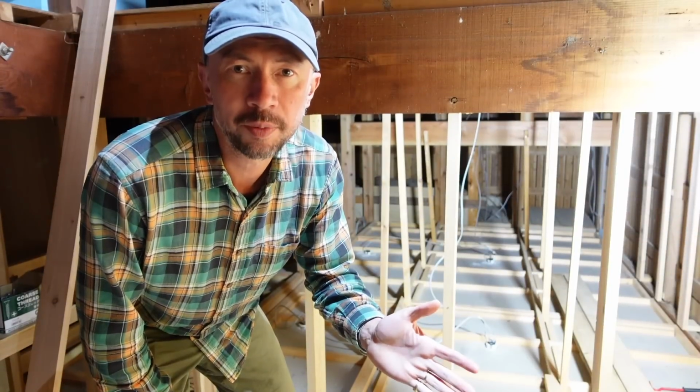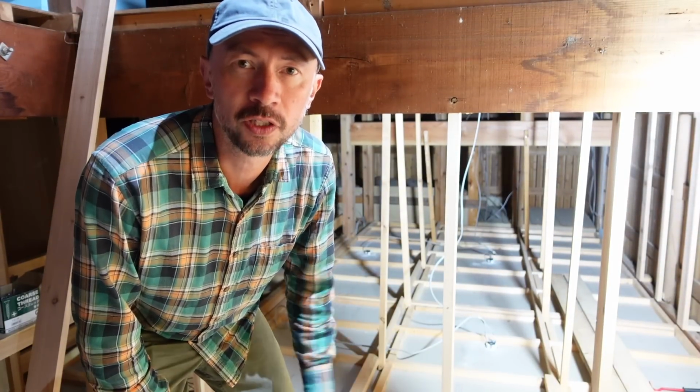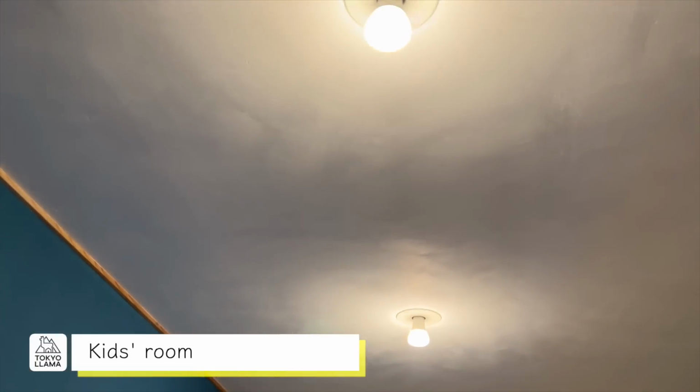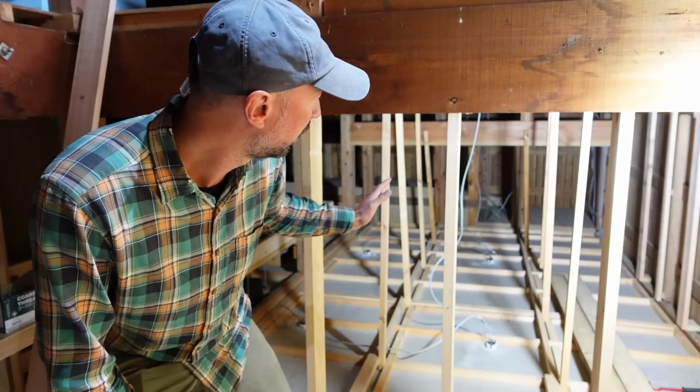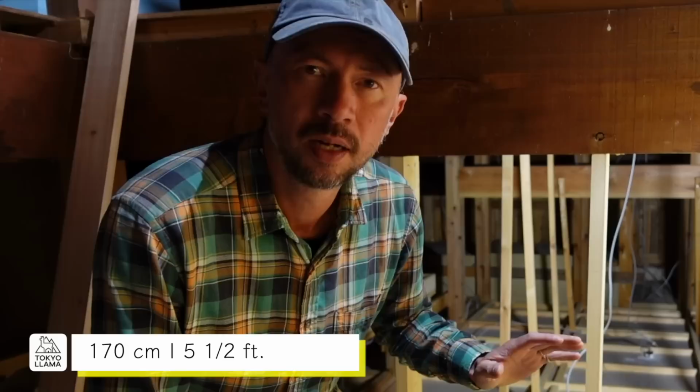So I started work up here in the attic. The first stage that I'm working on is insulating the first floor ceilings. Between the first floor ceilings and the attic floor, you have this large gap here, which is about 170 centimeters or 5.5 feet. I've taken out some of the existing insulation, but there wasn't much insulation to begin with.